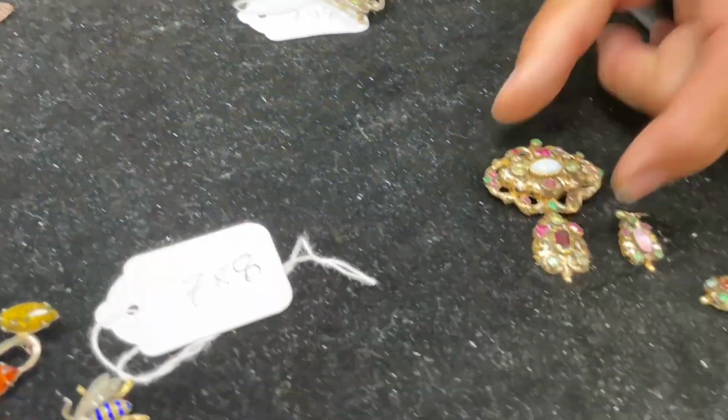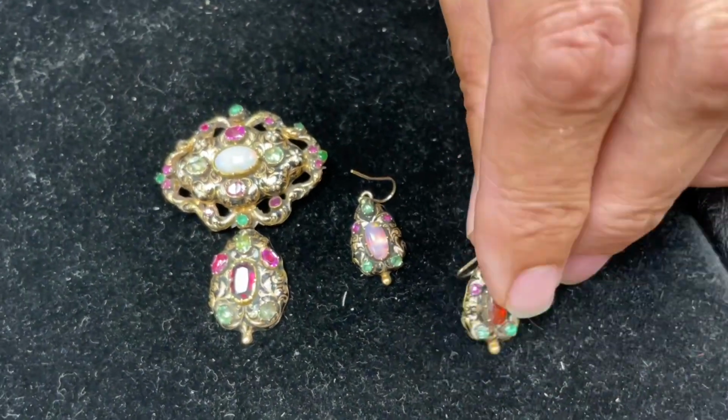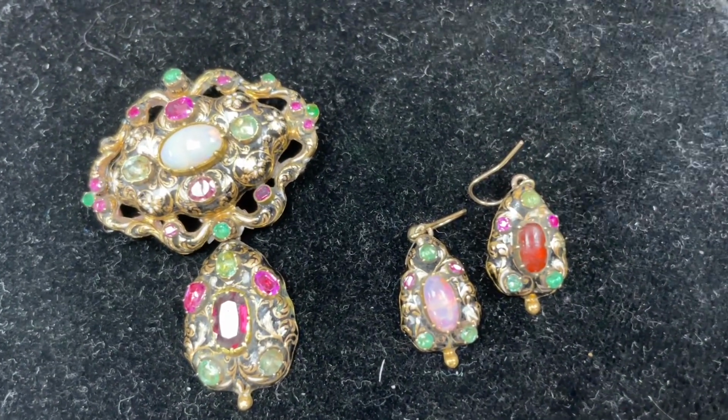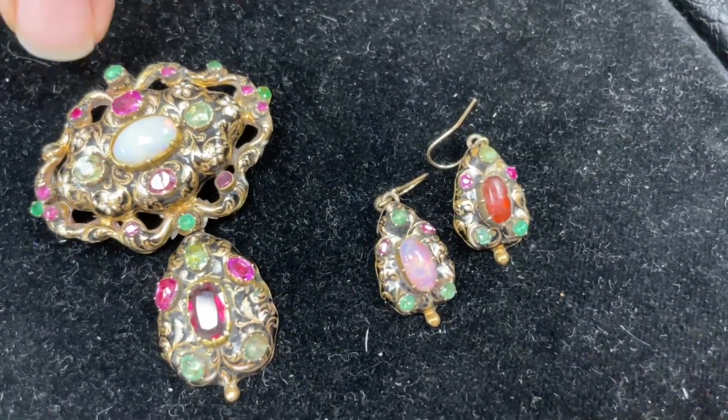And then this lovely high Victorian, probably nearer sort of 1840, 1850, lovely brooch with the matching earrings. I do wonder about this stone. I suspect it's a later replacement. I think we had opals to start with and then one got lost, but still lovely thing.